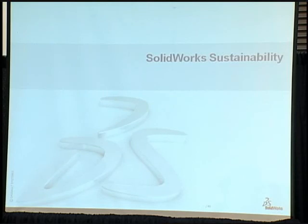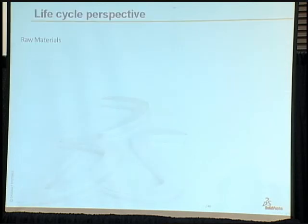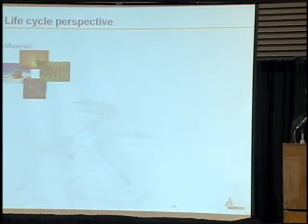So let's talk about SolidWorks sustainability. What is it? There's a phrase you hear a lot in this industry, which is life cycle analysis, or a life cycle perspective. Because when you design a product, it's not just about the materials that go into that product immediately. You have the whole process by which that steel was extracted and processed.